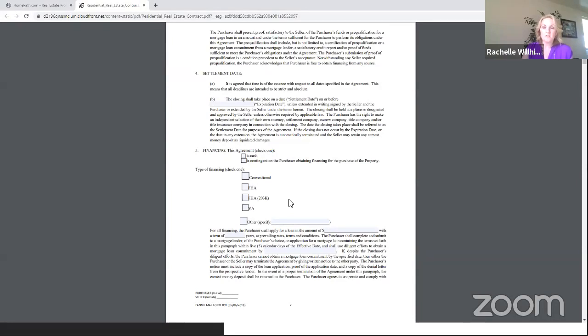They'll have to close and then they'll have to pay cash or they'll have to get financing for it. They will not accept a home sale contingency. You'll fill in the amount of the loan amount. This is the information you're like, well, what do I fill in on this? For all financing, the purchaser shall apply for a loan in the amount of, that's the loan amount.